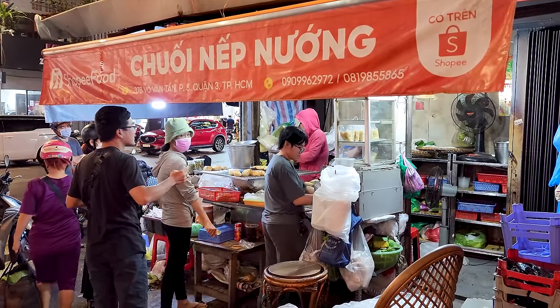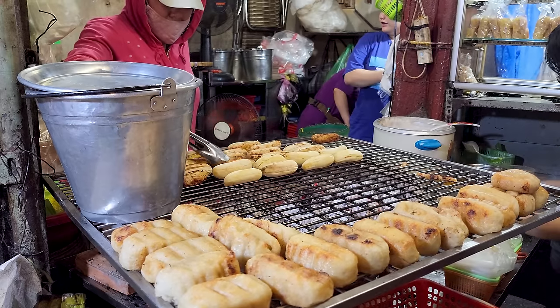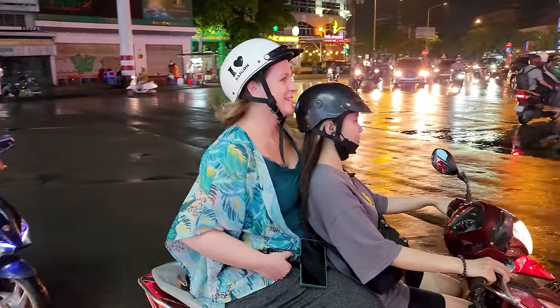So the shop where we just had the banana and sticky rice apparently is one of the most famous places in the city to get this particular dish. And they sell more than 500 bananas a day. Because it's raining right now, it's not as busy, but at normal times, there can be a really long lineup down the street just to eat their banana with sticky rice. Off we go again to the next meal.